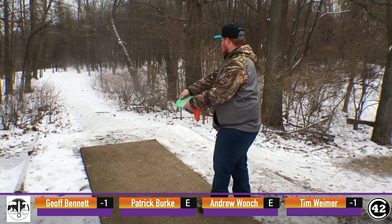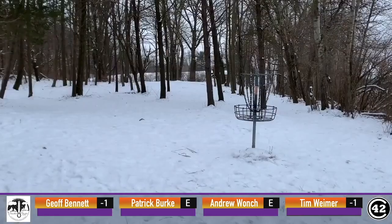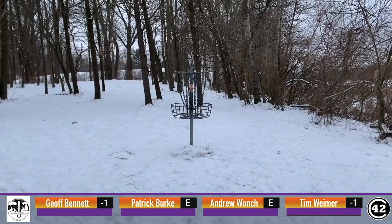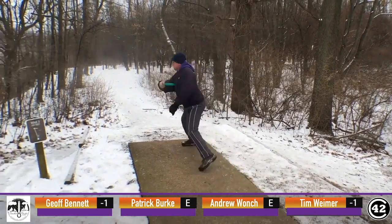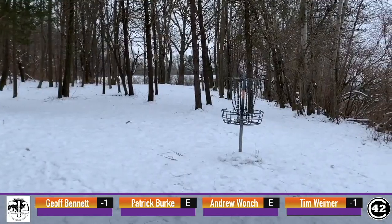Right. Geoff actually going with the forehand force over. Actually fought through a lot of stuff, gives himself a look. He'll be in circle 1, but he's got a bunch of things going on around him. Geoff has made quite a career out of throwing forehands where he has absolutely no business doing so. But he hits it every time. It's so fun to watch. You can't argue with results.